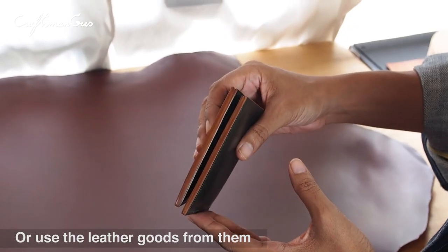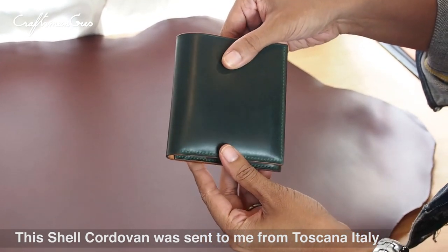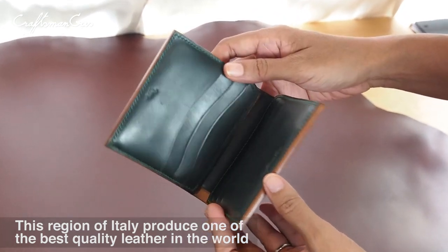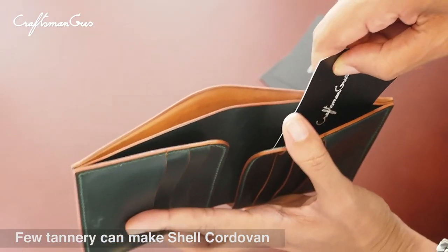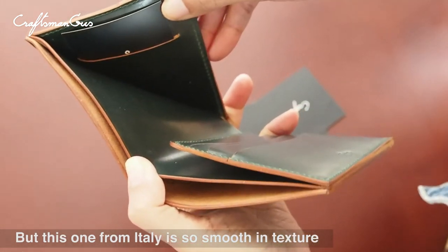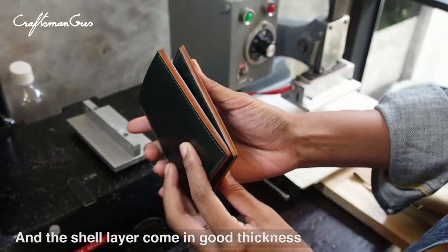goods made from them. This shell cordovan was sent to me from Toscana, Italy. This region of Italy produces one of the best quality leathers in the world. Only a few tanneries can make shell cordovan, but this one from Italy is so smooth in texture, and the shell leather comes in good thickness.